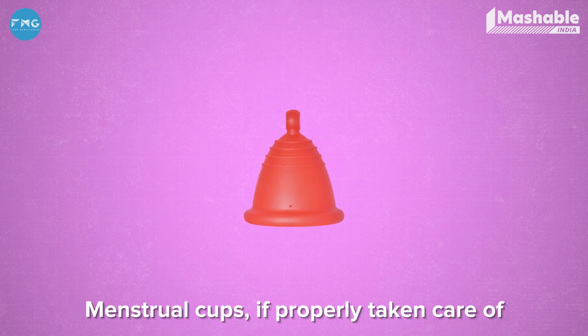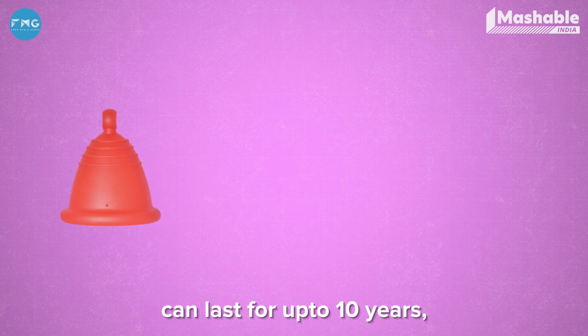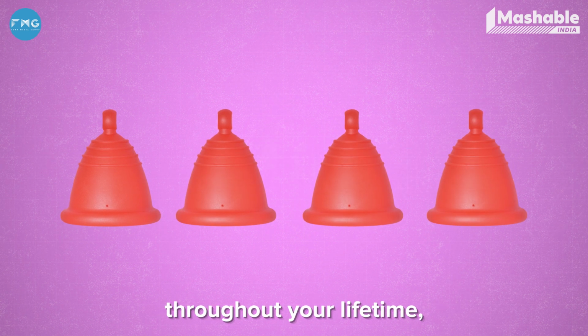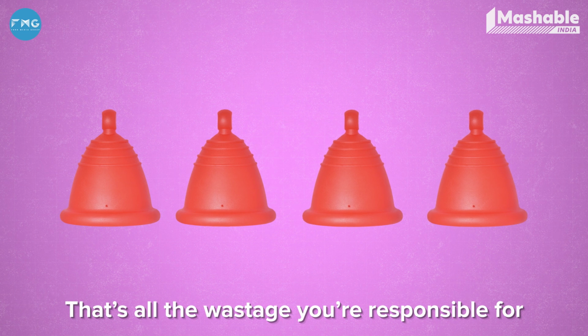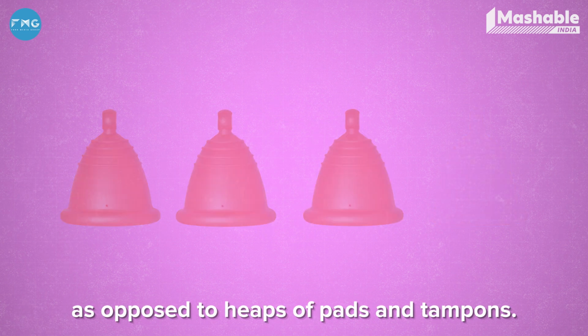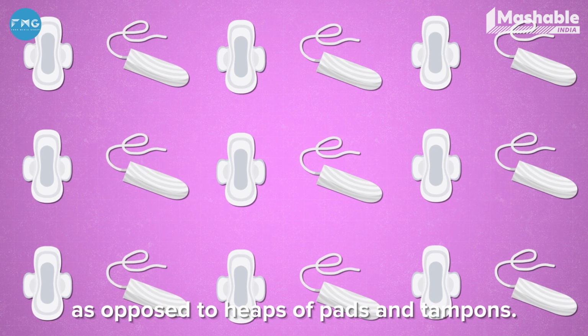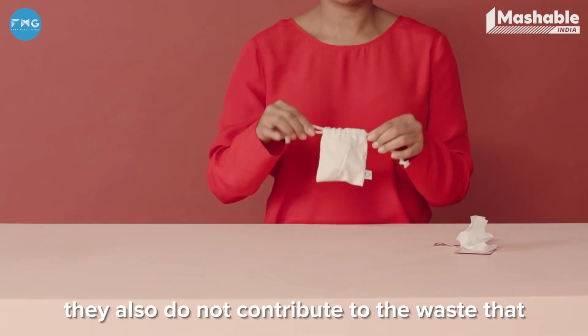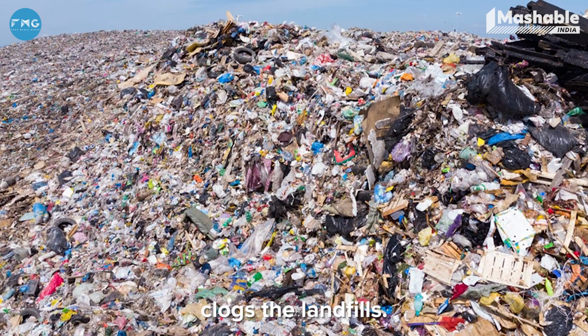Menstrual cups, if properly taken care of, can last for up to 10 years. So all you need is 3 to 4 cups throughout your lifetime. That's all the wastage you're responsible for, as opposed to heaps of pads and tampons. Since cups are not single-use products, they also do not contribute to the waste that clogs the landfills.